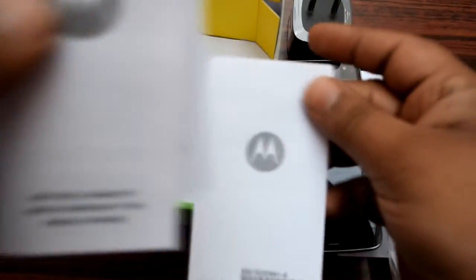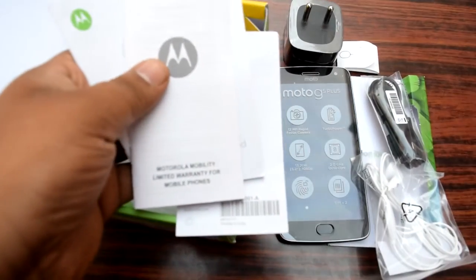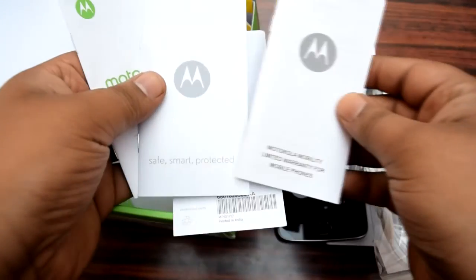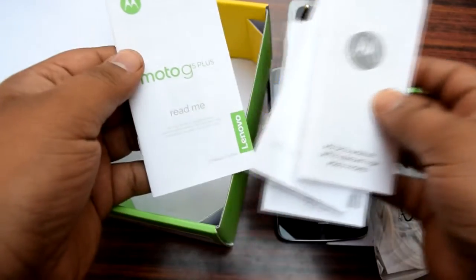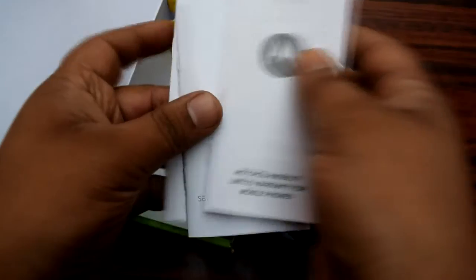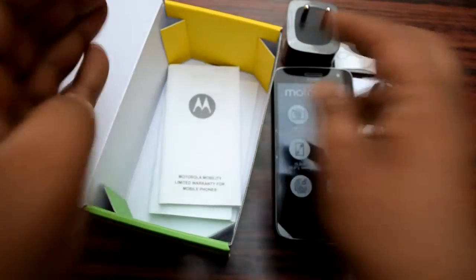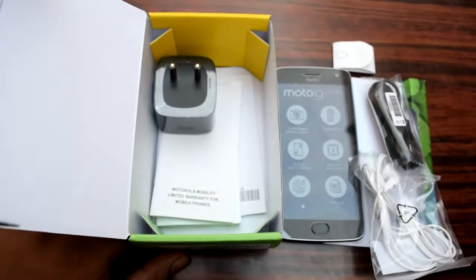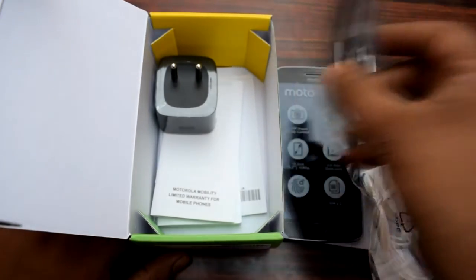And yeah, you'll get to see them closely, but I'm not going to read through them. If I focus on that, you can see that it is warranty, and then you have the safety book. These are actually some formalities and some paperwork. So let me keep that back in and put all the items back inside the box so that we can go further and see how the device is.